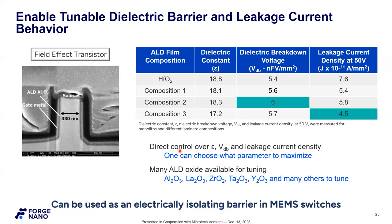This is just using one material. There are a lot of other ALD oxides that are useful in dielectric tuning. I put a couple of examples here. And it gets even crazier if you think about using three different materials. This is a very active area of research, both in industry as well as in universities. I know MEMS devices have a lot of applications for dielectrics, but sometimes your straight up hafnia film isn't quite good enough, so I would encourage you all to think about other ways to improve these.